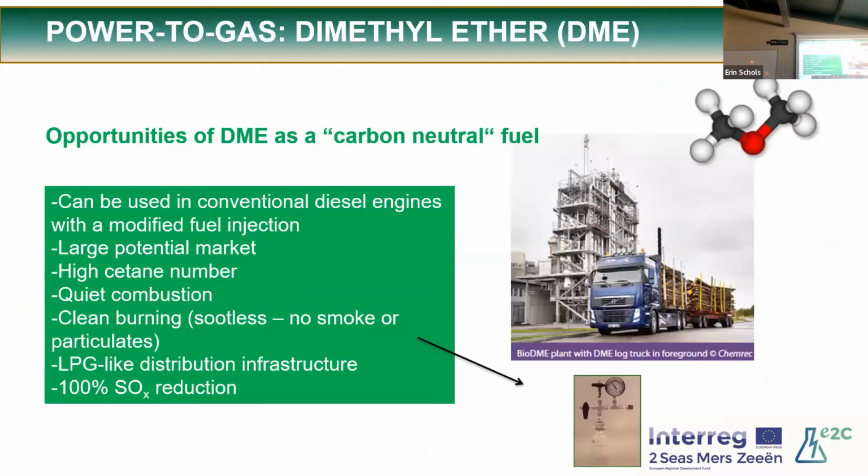Why should we produce dimethyl ether? First, we consider mostly dimethyl ether as a fuel, because it can be used in a conventional diesel engine with modified injection. It's a large potential market. It has a high cetane number for diesel fuel, which is very important: quiet combustion, clean burning.